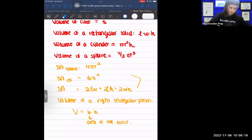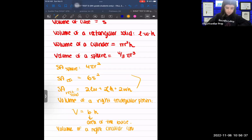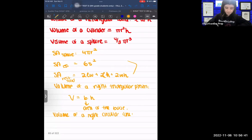I feel like I'm confusing guys. So this is just rectangular solid. And then finally you can get volume of a right circular cone. And that's going to be 1/3 pi r squared h. Where r is obviously the radius of the circular base and h is the height of the cone.